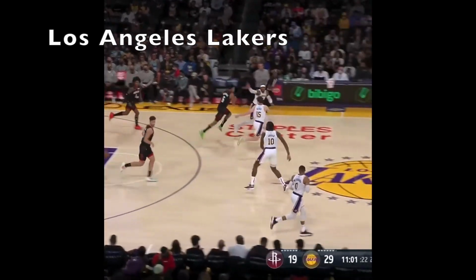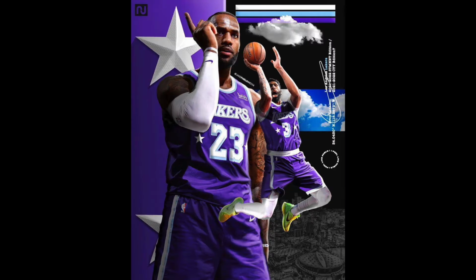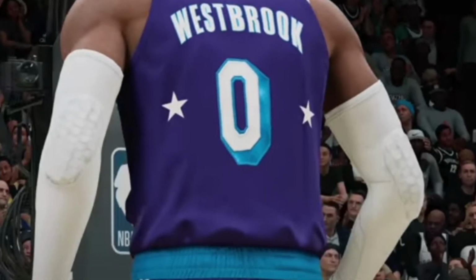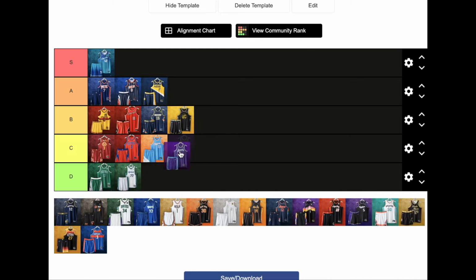Wow. Air bank. I immediately thought of a WNBA jersey when I saw this. Anyway, the light blue goes well with the purple, and the stars are a nice touch on the front. I also like how the stars are on the front and the back of the jersey, but the stars do seem a little off-putting to me. This is another jersey that suffers from being a little too basic, which lands it in C tier for me.